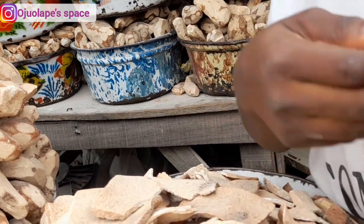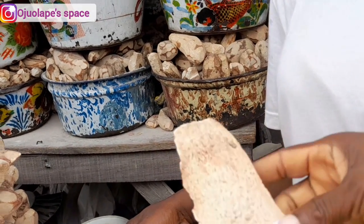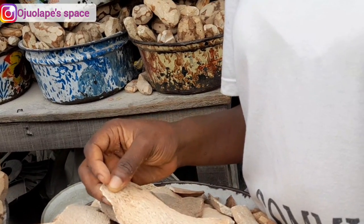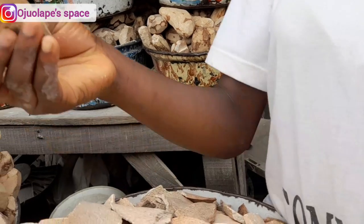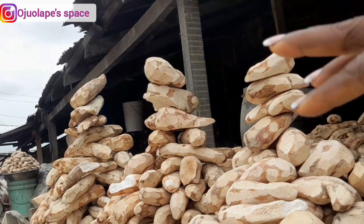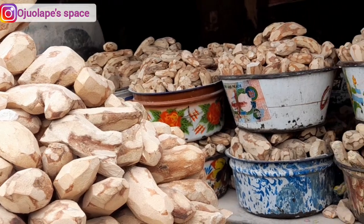When I mean have eyes, look at what you're buying. Don't just buy anything. Make sure you check it out. You look at it. Try and view what you're buying. If it has holes, maybe the weevils have eaten deep inside, you don't need to buy it. Even if those vendors are telling you, madam, buy it, it's okay, it's good, it's just a little this or that, don't listen. Make sure you move around.